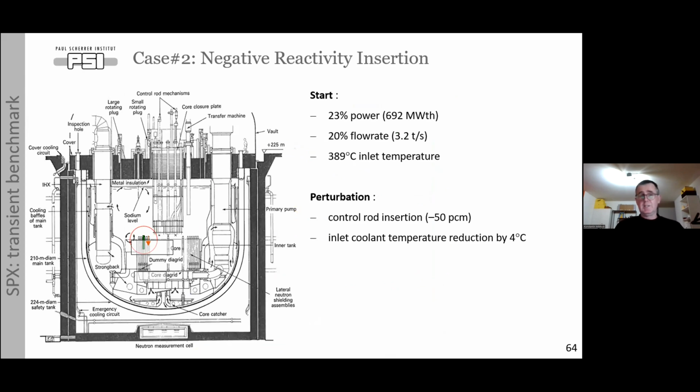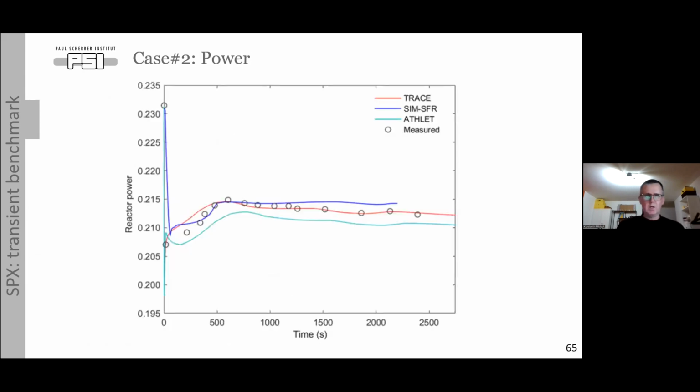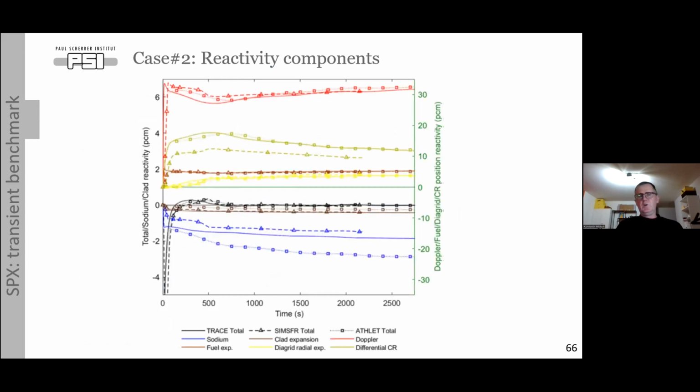The second exercise is negative reactivity insertion. It's minus 50 PCM at 23% power. And here again, the picture is reversed. We have a reduction of power, and then it goes up and then stabilizes due to reactivity feedbacks. And here also we have a similar picture with now positive Doppler and quite strong control rod drive line expansion because of the change of the outlet coolant temperature.